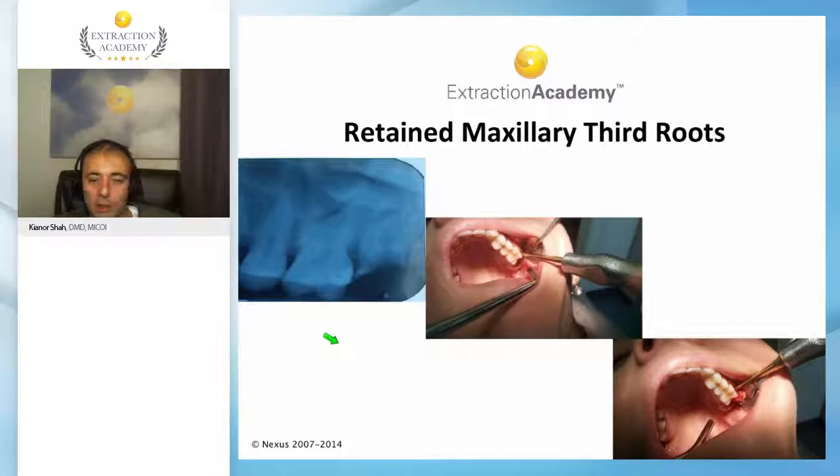You'll often see these type of scenarios. Same, this is very easy if you engage in the middle to take them both. If only this root comes due to the furcal decay, you'll have much better visibility once this entire piece is gone, to recover this piece.